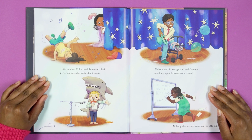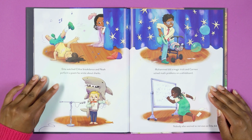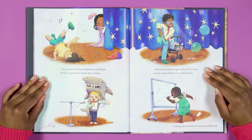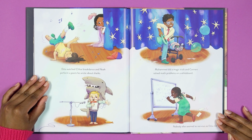Etta watched Chloe break dance and Noah perform a poem he wrote about sharks. Muhammad did a magic trick, and Carmen solved math problems on a whiteboard. Nobody else seemed as nervous as Etta did. The way Etta is feeling right now is totally understandable. It takes a lot of courage to do something new. But we believe in her, don't we?